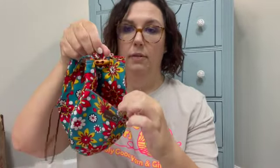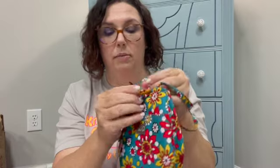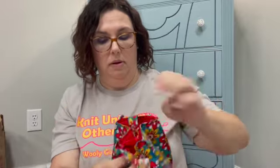So it has a little pocket in the front right there. You can put your cell phone in it, your little wallet, whatever. It can hang on your arm while you're walking. And then the button right here loops through. Opens up, and that's perfect for socks.